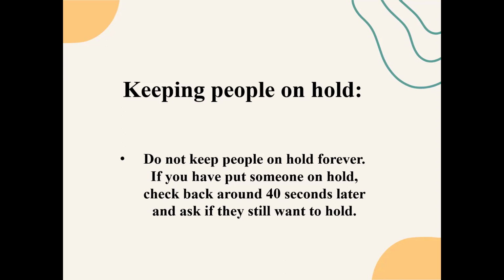So, 40 second limit. If you put someone on hold, it might be nice to get back to them fairly quickly and give them those options and let them decide what they would prefer to do, because then they can plan the rest of their next several minutes of their life. And they can tell you what they want. And the more people can get the option of doing what they want, the happier they are.